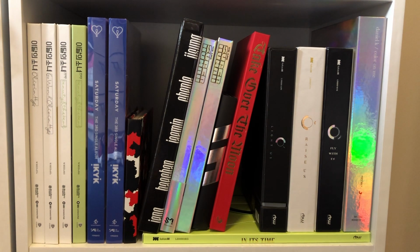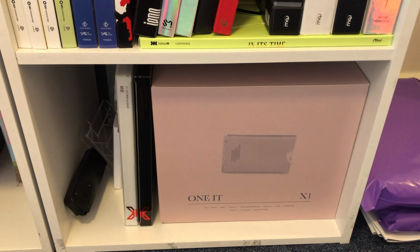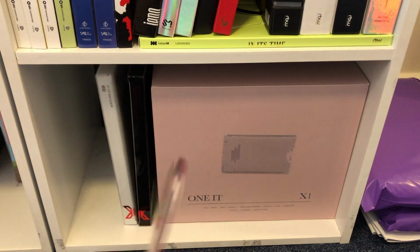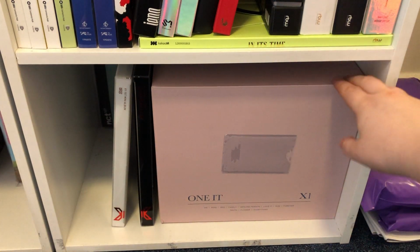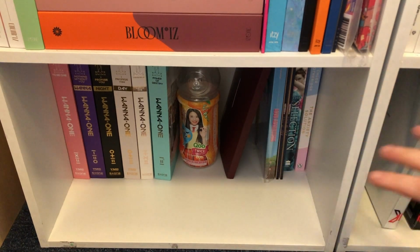I do have two more shelves sort of across the room, but I also have two more shelves on this set. I have to angle you down, my tripod's not small enough. This is my X1 shelf, along with a couple light sticks. I have the 101 light stick, and then Saturday's little light stick. And here I just have X1's release, along with the One It kit. And moving over to the side, I have all of my 101 albums and then some misc.